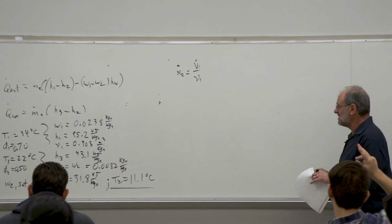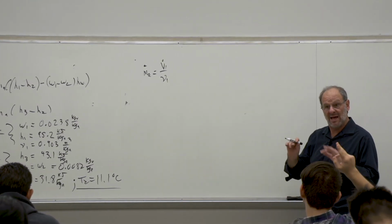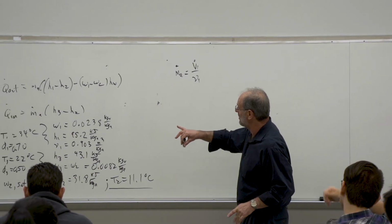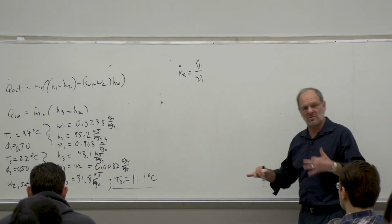All right, so this is the majority of the data we're going to need. I am going to have to find the dew point, right? Because I need to find the temperature of the water so that I can get the enthalpy of the water. So that's going to come next.